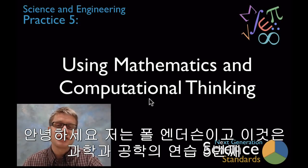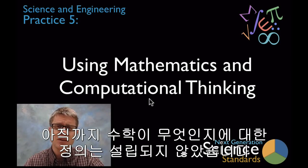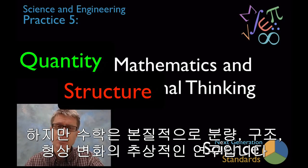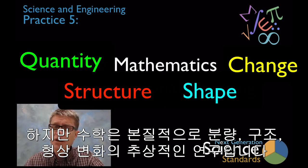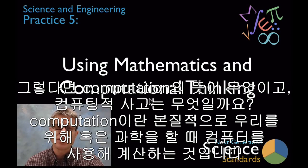Hi, it's Paul Andersen, and this is Science and Engineering Practice 5, Using Mathematics and Computational Thinking. There's no established definition for what mathematics is, but it's essentially an abstract study of quantity, structure, shape, and change. And it's very important in science. What is computation then, and what is computational thinking?